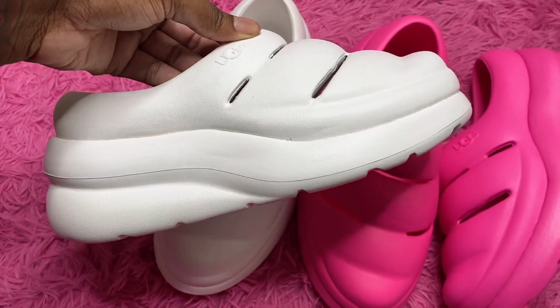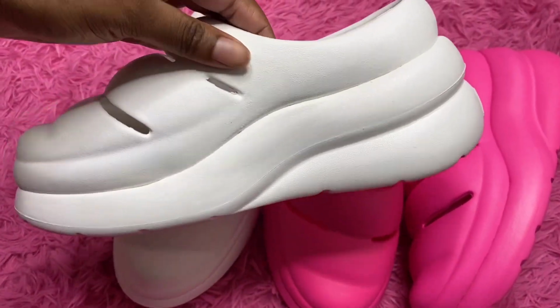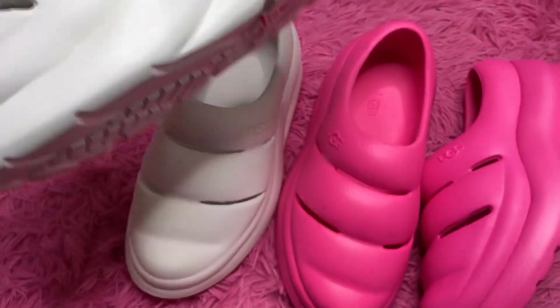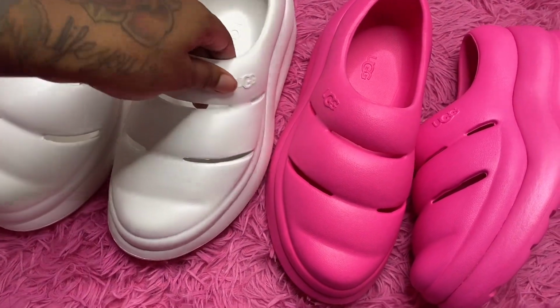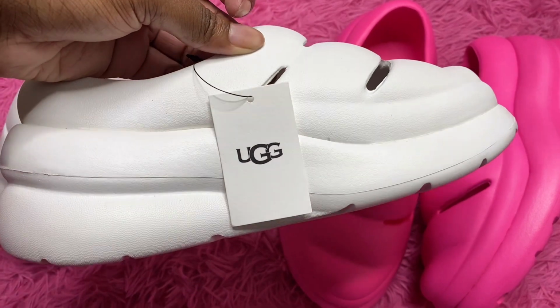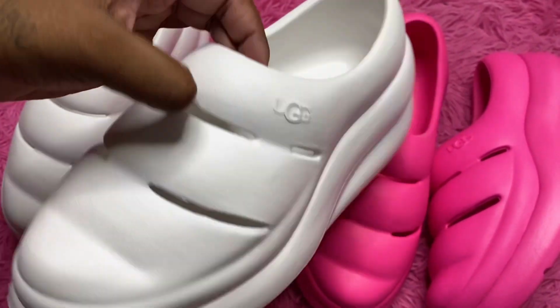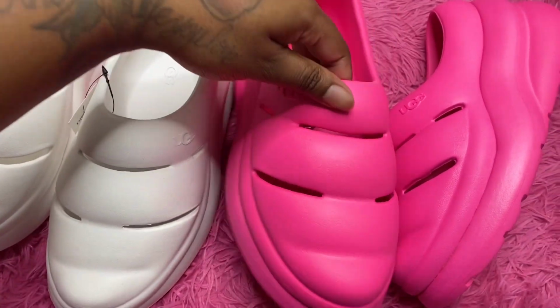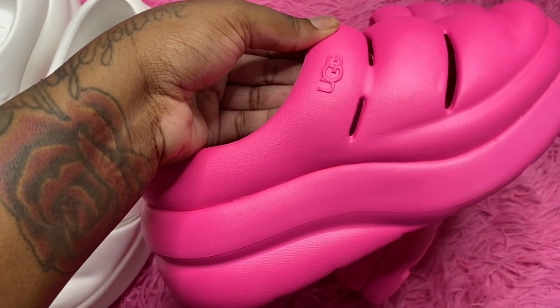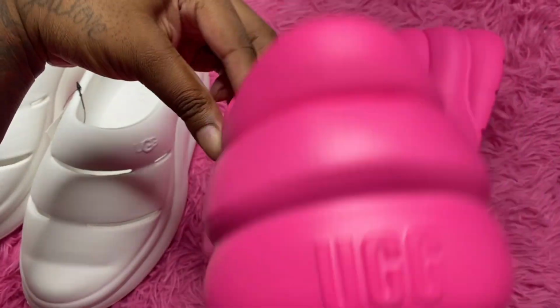Because if your pair comes dirty, and you really care, I would advise you to send them back and get a fresh pair, or just clean them off. They are easy to clean, of course. You can probably just get a rag and wipe them down with soap and water, or one of those Lysol wipes, which I like to clean my shoes with. That's what I clean my Crocs with, and it works perfectly fine.